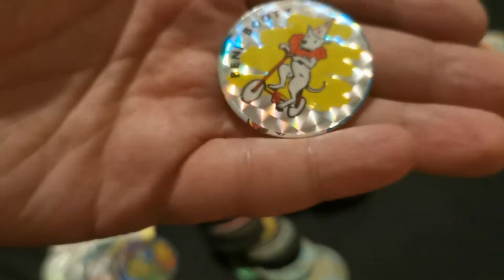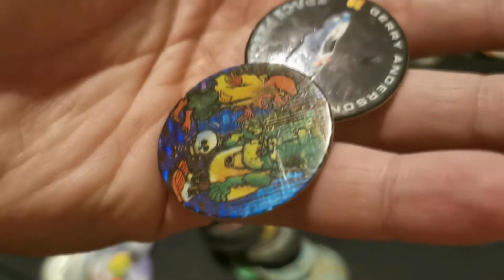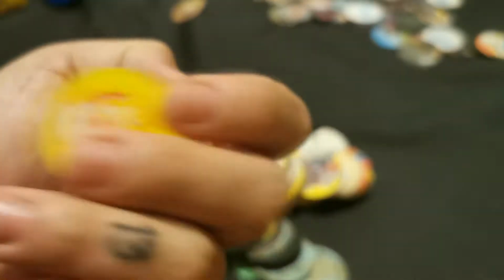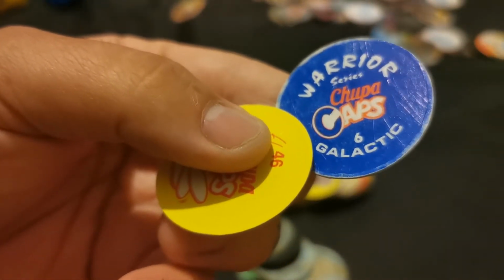Wherever you are. Benji Booty. Clown Dog. We've got an Ewok from the Star Wars sets, we've got a space precinct and some monsters, that's kind of cool. We got here. Again, Chopper Chops and another Warrior Chopper Chops called Warrior Galactic.